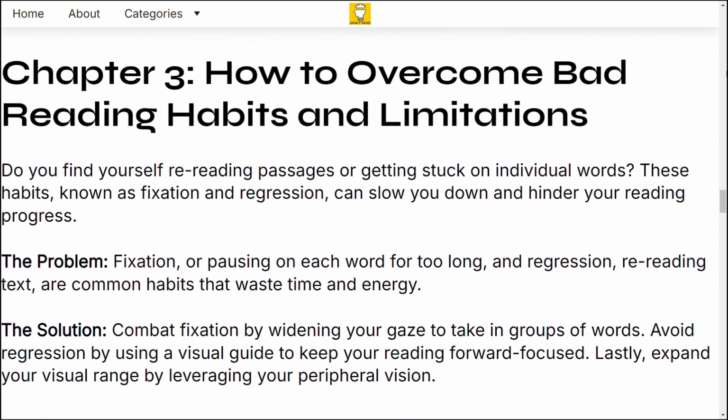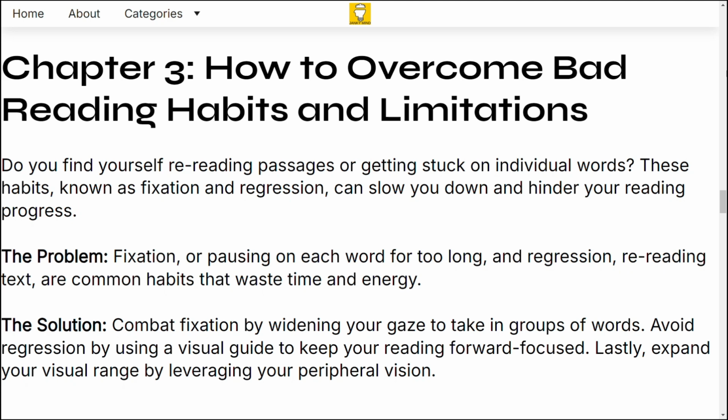Chapter 3. How to overcome bad reading habits and limitations. Do you find yourself rereading passages or getting stuck on individual words? These habits, known as fixation and regression, can slow you down and hinder your reading progress. The problem, fixation, or pausing on each word for too long, and regression, rereading text, are common habits that waste time and energy.